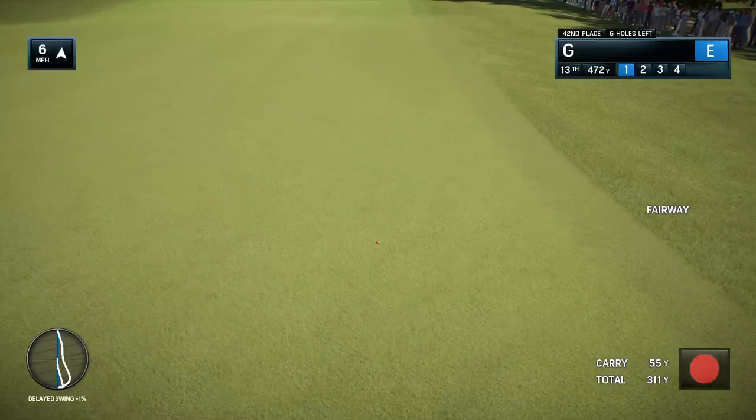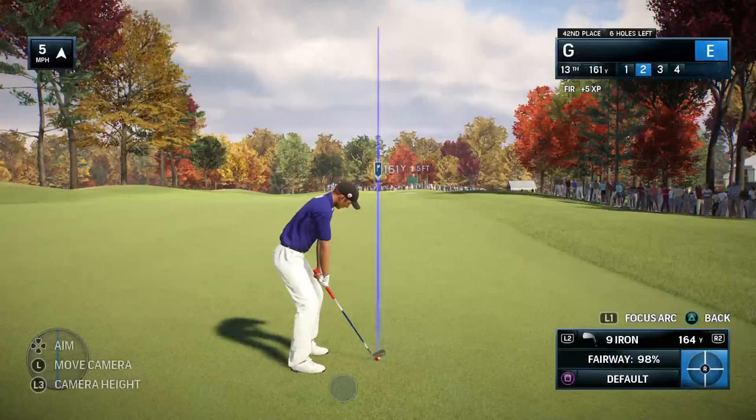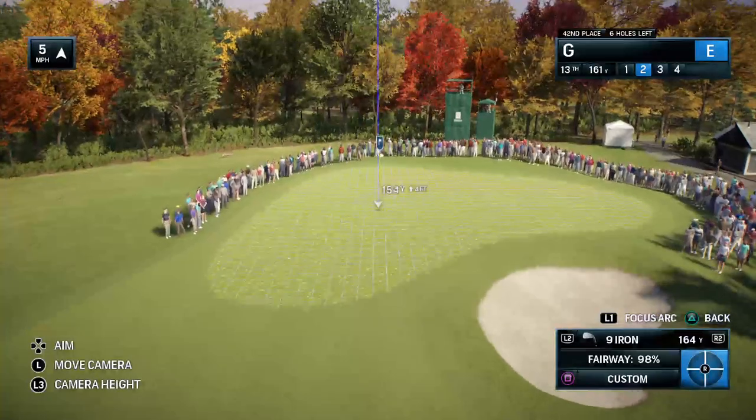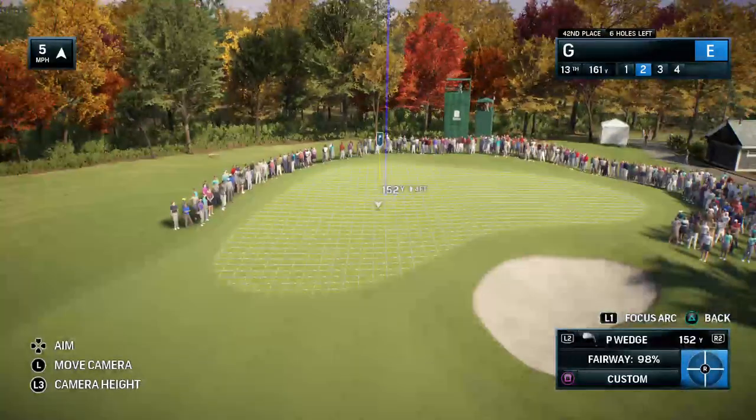Got the branch. Certainly over 300 yards, Frank. Call it about 310. Frank, really good chance from this position to make a birdie. Yeah, really the only thing he's looking at right now is the flag. This is a green light special.